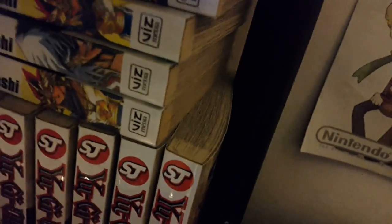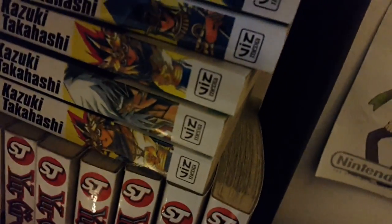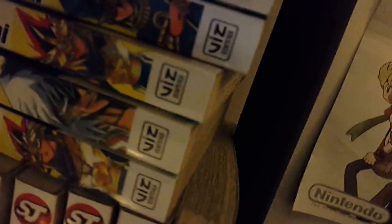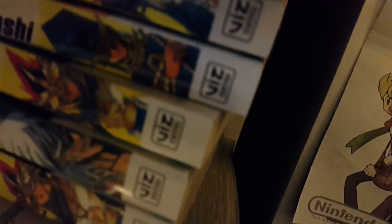Round the back here, which I can't move everything out of the way for, but you can see a little peek of here, we have Yu-Gi-Oh! Volumes 1 to 7, Yu-Gi-Oh! Duelist Volumes 1 to 24, and Yu-Gi-Oh! Millennium World Volumes 1 to 7, which is basically Yu-Gi-Oh! just all the way through. But then we also have Yu-Gi-Oh! R Volumes 1 to 5.